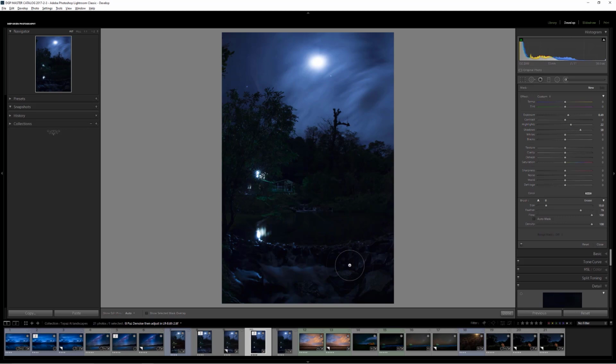And I'm going to up the highlights because I want to hit this white water that we see and make that really pop. And then I'm going to add in some clarity, which is mid-tone contrast, which is a good thing to do as we move shadows into the mid-tones. We can bring back some contrast. I have the flow up at 100%. And let's give it a try and see what happens.